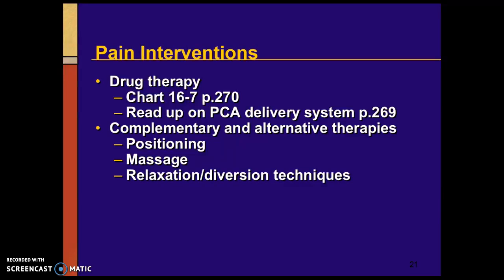Make sure you go through that chart and read up on PCA delivery systems on page 269. And remember, we have other things besides pain medication that we can use, such as positioning, massage, relaxation, diversion techniques. Your book went through a list of 7 or 8 different things that we can use for pain interventions.